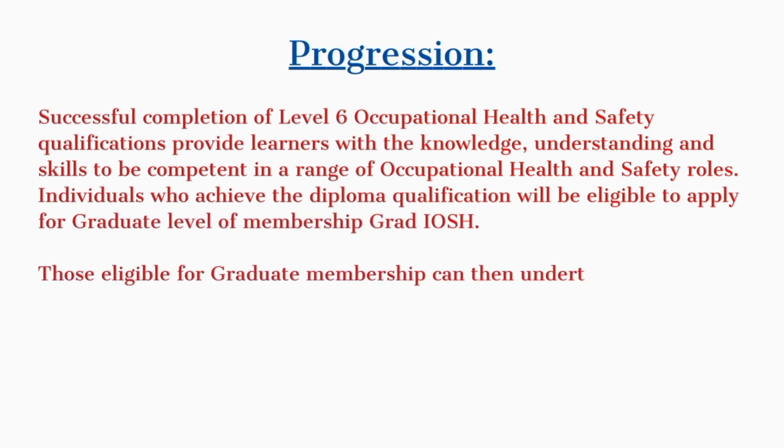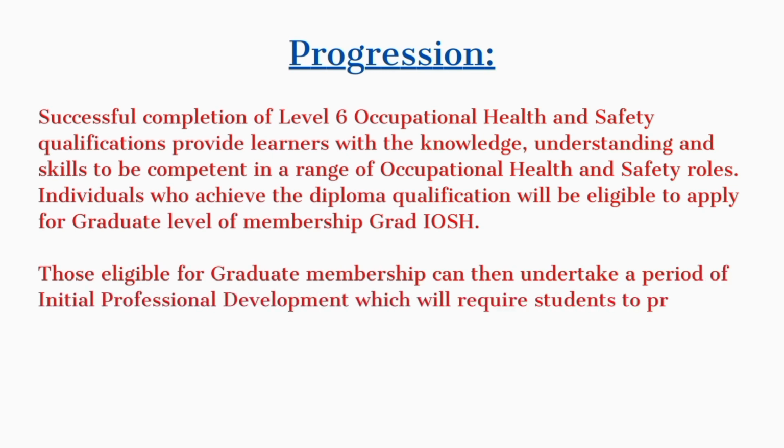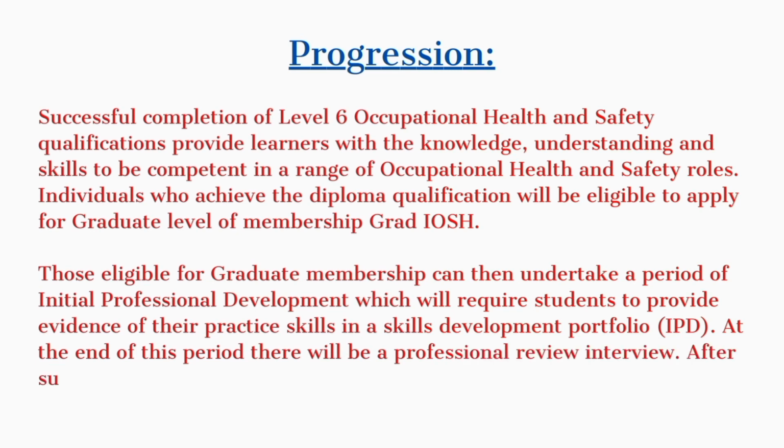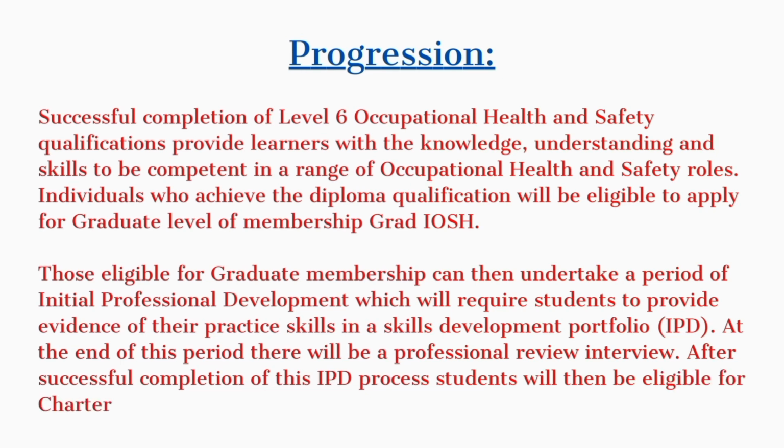Those eligible for graduate membership can then undertake a period of initial professional development, IPD, which will require students to provide evidence of their practice skills in a skills development portfolio. At the end of this period, there will be a professional review interview. After successful completion of this IPD process, students will then be eligible for chartered membership of IOSH.